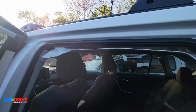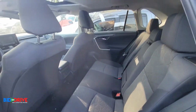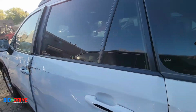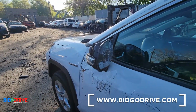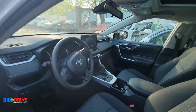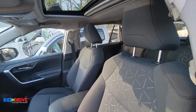Take a look inside. You have a curtain airbag that's deployed over here. Curtain airbag deployed on the other side as well, which usually happens when a vehicle lays on its side. Interior is pretty clean. You have damage to the left front door here. Left front door mirror. Forward airbags are intact. So you only have 2 airbags deployed. The seat airbags are good.